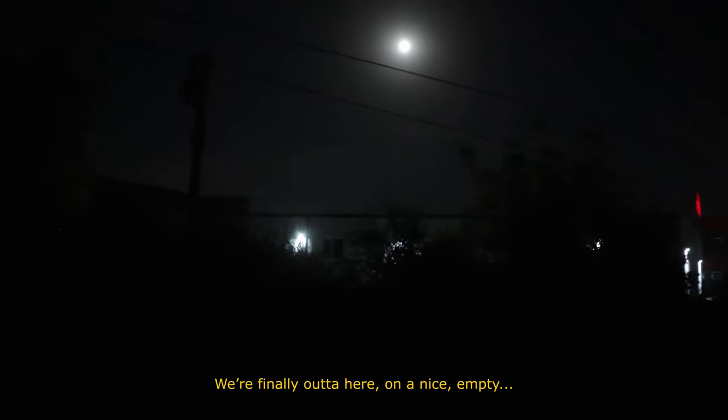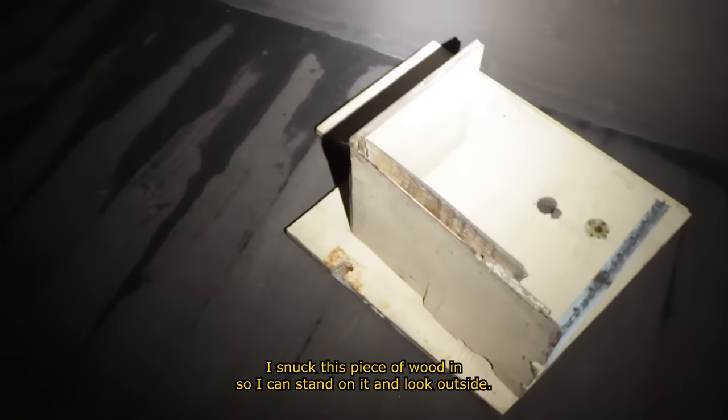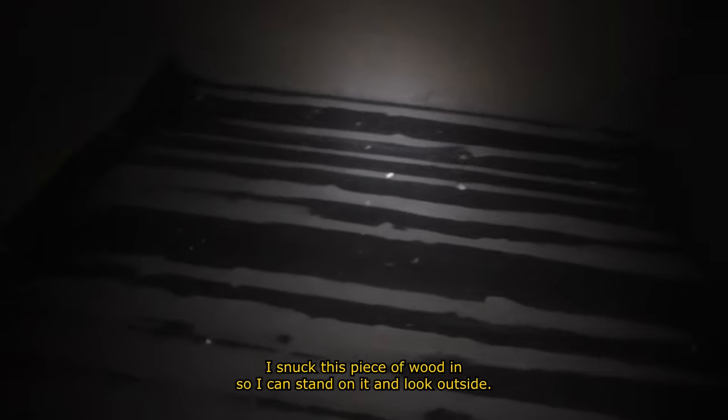We're finally out of here on a nice empty, well, nice, we'll see, because this can get really dusty, on an empty coal train going towards the sea. Because the wagon is empty and the walls are quite high, I snuck this piece of wood in so I can stand on it and look outside. Leaving Sarajevo!